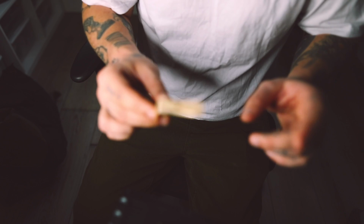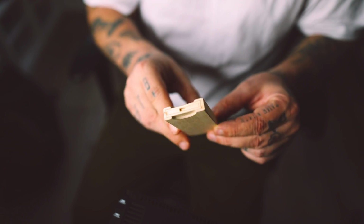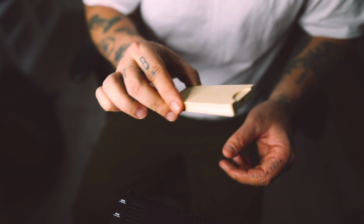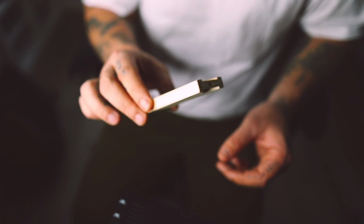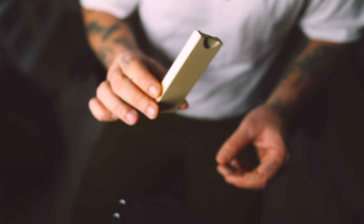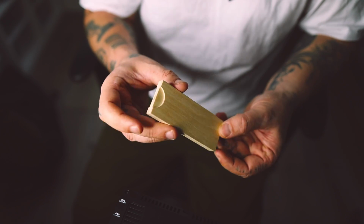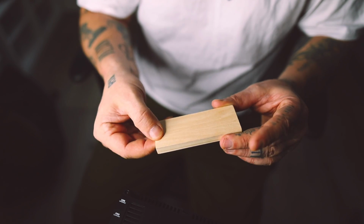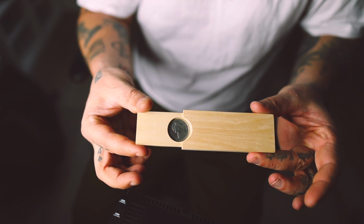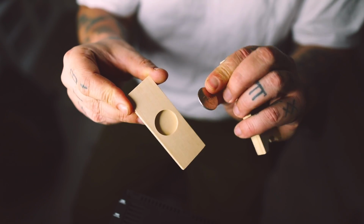But as I start to shake, I want you to imagine that in that little place where that hole was, something's gonna appear there. Maybe like a coin or something. Now, just listen. Seems like something's inside now. Oh, there you go. And we have a little coin.